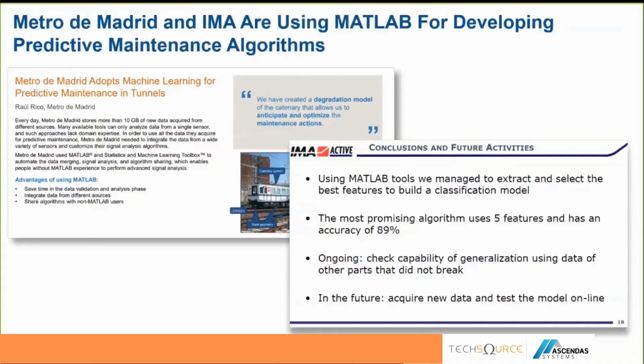Has anyone done this or seen value? Here are two examples. Metro de Madrid developed degradation models using the built-in features. We also see another customer, IMA from Italy, and they say that just by using 5 features, they were able to get 89% accuracy. So these user stories are also available. They will boost your confidence, and you can learn from their mistakes and learnings. Those stories are available on our webpage.